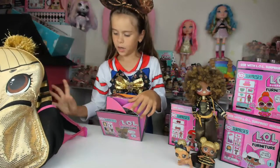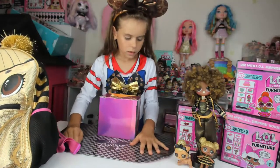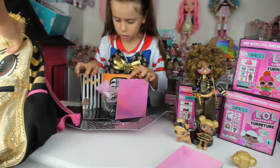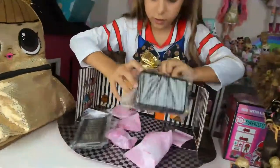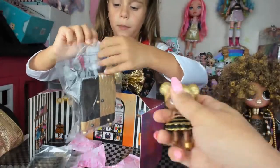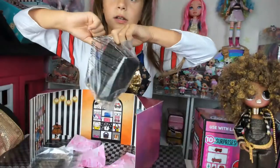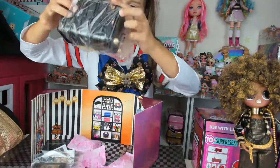Okay, we gotta move this backpack somewhere. It says Boutique BB. Oh, so awesome. Super duper awesome. I know what this is. This is a closet. Yeah, everything is the same color as the Queen Bee. Let's just open it up. Black and gold, the famous color. Cool. It comes with an exclusive doll. We'll compare. Does it look the same or not?